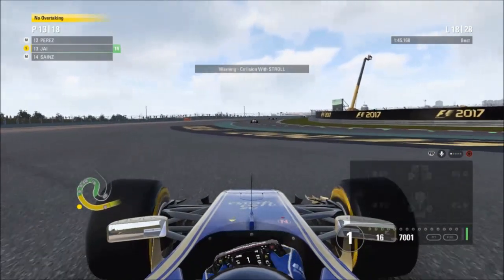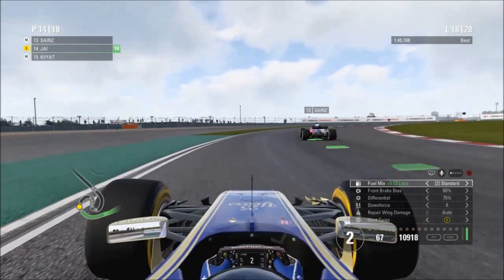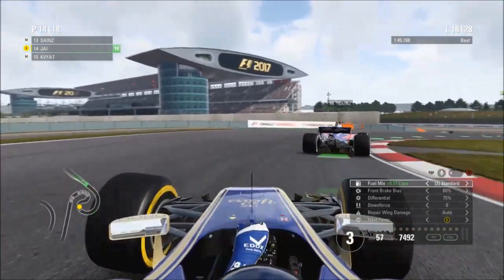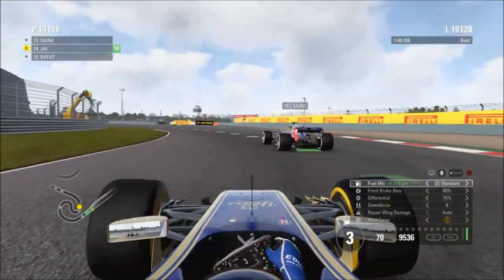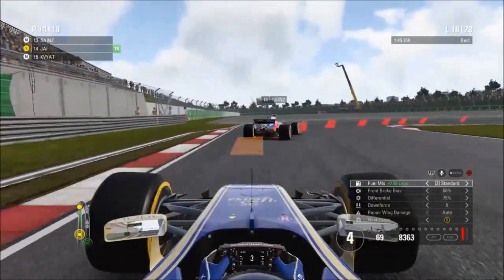And we hit Stroll and we spin off. Warning for collision with Stroll. That was purely my fault. I thought it was only Lewis there. Didn't realise Stroll had come up alongside as well. And I tried to sort of do a switch back behind Hamilton, and unfortunately Stroll was right there. So that was definitely my fault, guys.